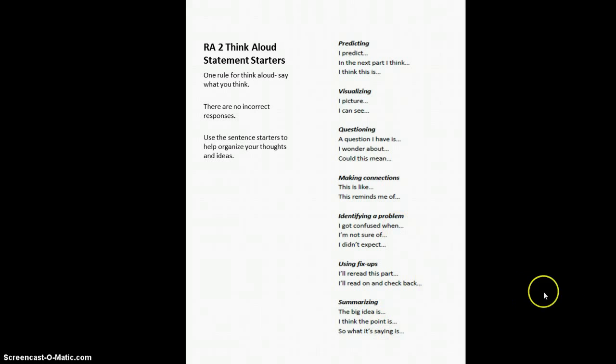You're not going to use all of these every time. Don't look at this as a big checklist to go down, but as suggestions, the kind of things that will help you get started. After you use these a couple times, you won't need any kind of checklist, and you start getting a little more comfortable with expressing your thoughts. You don't have to start at the top, and you don't have to include everything.